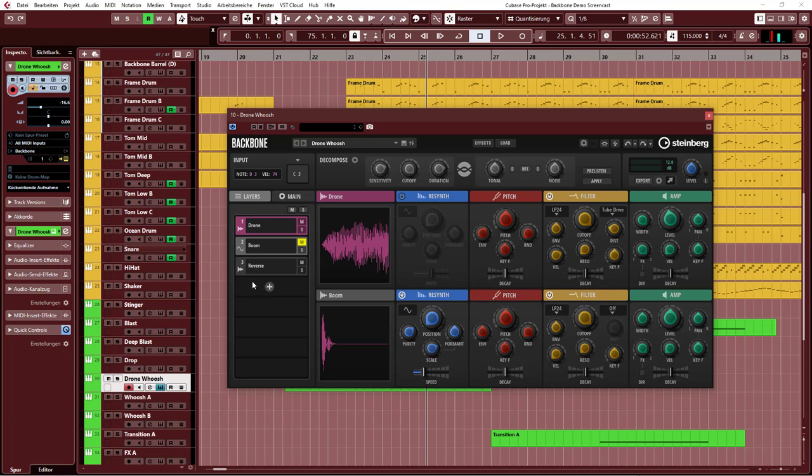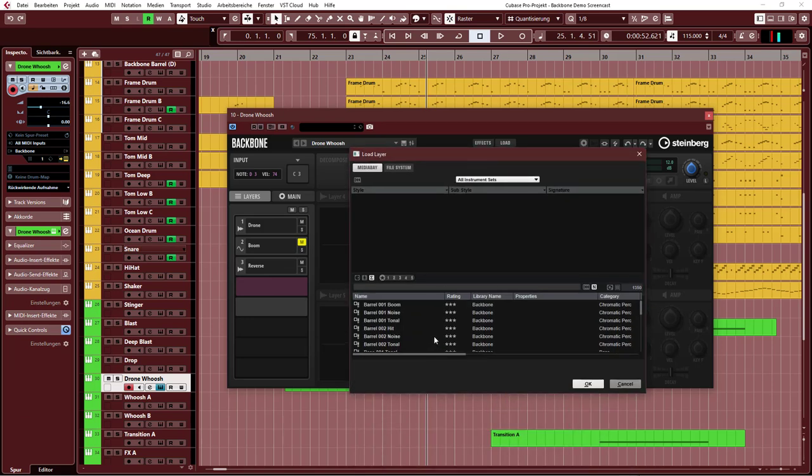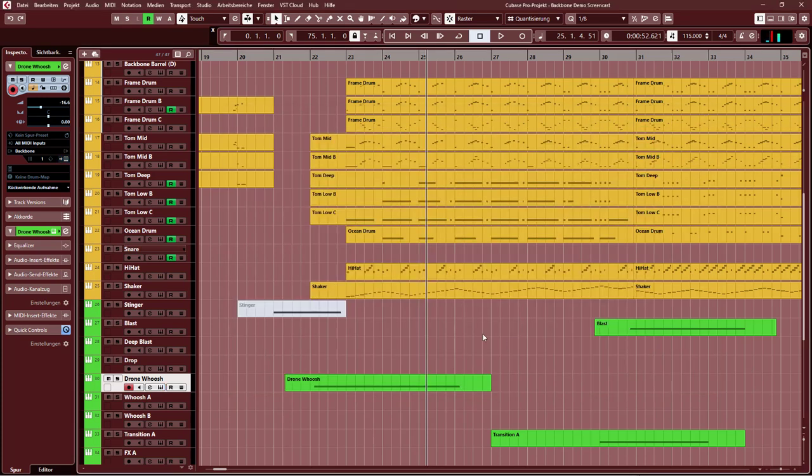If all that is not enough, you can sample your own stuff. Let's just see how many different layers are here. Layers and layers and layers and layers, and you can combine them in any way you want. And then start making your own sounds with your own samples.